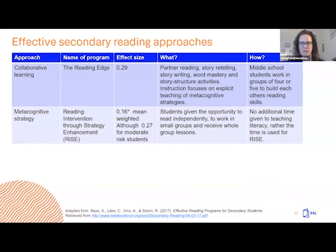What's important is the detail around that, because what we find when trying to translate evidence into practice is that if something has specifically worked in a specific setting, then we need to try to be as faithful as possible to the way that it has worked to make it work in our setting, bearing in mind also individual adaptations for our students. Then we have a metacognitive strategy that was slightly less effective, but it was more effective for at-risk students. Students were given the opportunity to read independently, work in small groups and receive whole group lessons. So that's a very different approach, rather than collaborative learning or one-to-one tuition or small group tuition. So there are many different ways that we can try to bridge the gaps that we know exist for our learners.